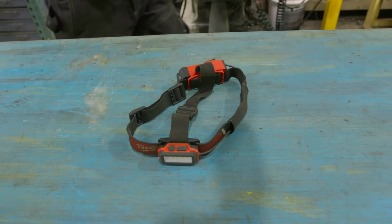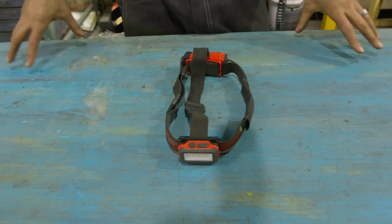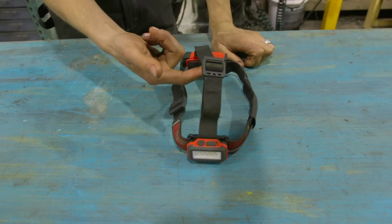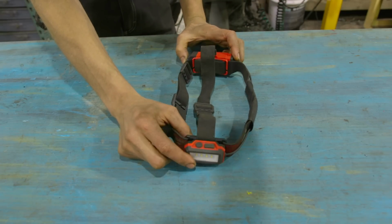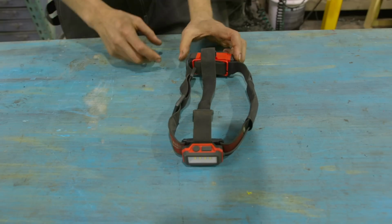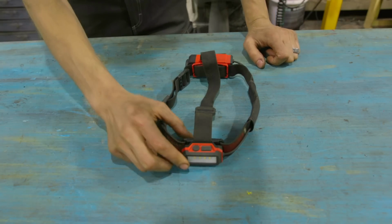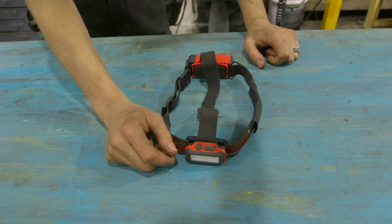If you ever stop by my shop, you might be lucky enough to find me wearing one of these. There are people out there that like headlamps and people that don't. I never used to be someone that liked a headlamp, but you know what? It just makes a lot of sense. You put it on your head, and for me, I get headaches a lot, so it actually helps put some pressure on my head and minimizes the likelihood of a headache, and also just allows you to have light anywhere you're working.